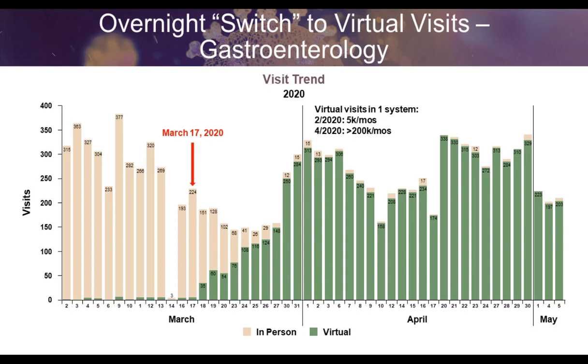And then as a healthcare system, in February, the virtual visits, which were prior to COVID-19, were about 5,000 per month across our system. But then in April, it was over 200,000 per month and seems to even be going up now that we're even getting back to in-person access. So just an example from one healthcare system.